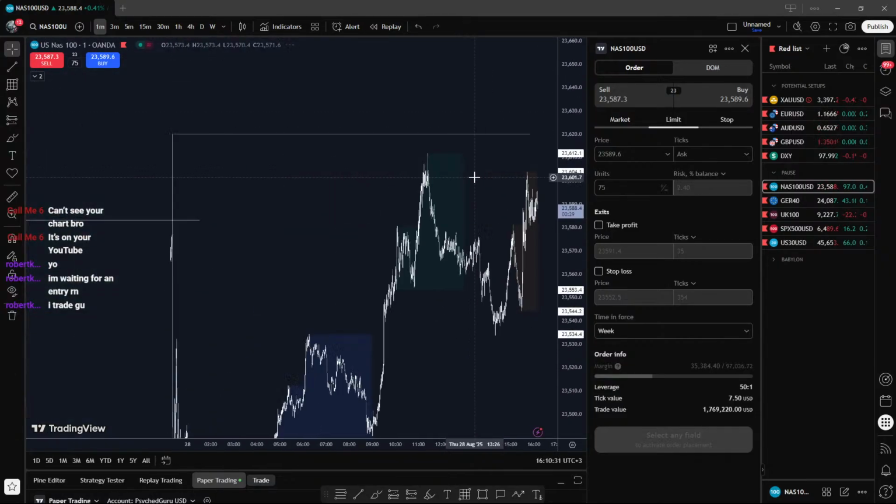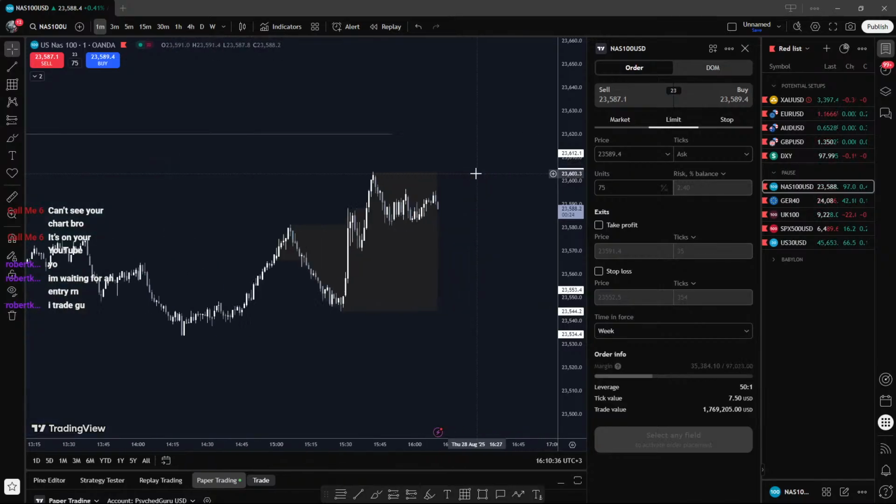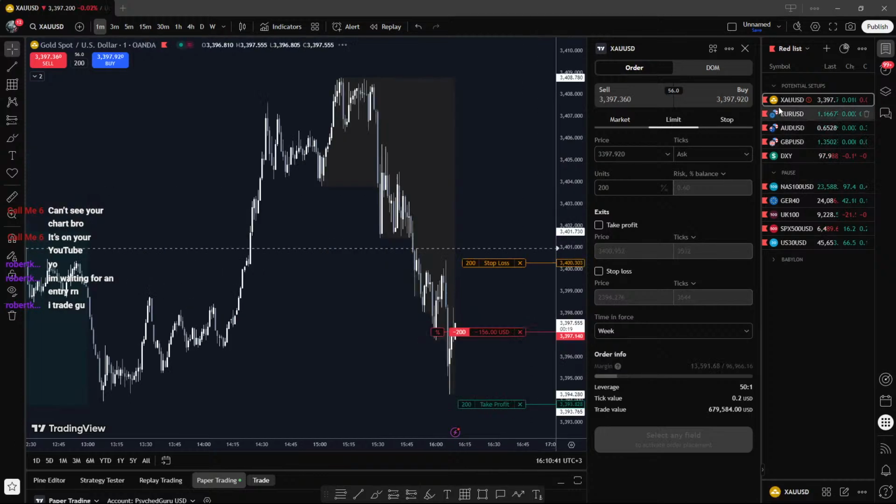We're definitely reaching into these highs in market open. I feel like we're very likely on doing that on market open. Market open is probably gonna be a bit more quiet today because we had already news.